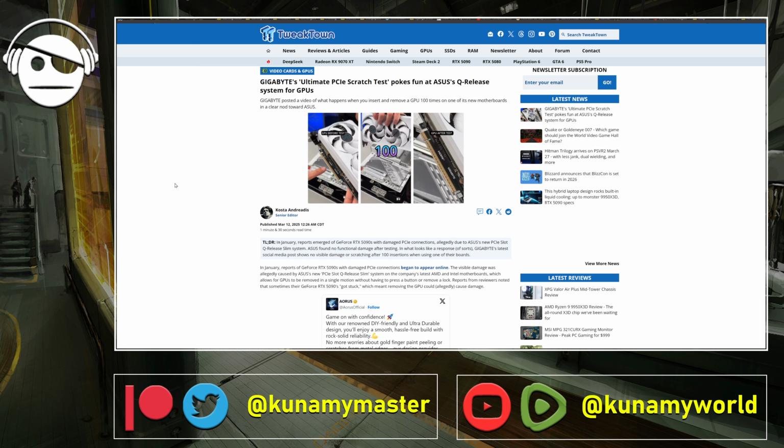Mainly because of the Q-Release system, so you don't need to press any buttons. According to ASUS statements, as long as you remove it at the right angle, there is supposedly no damage to the PCB.